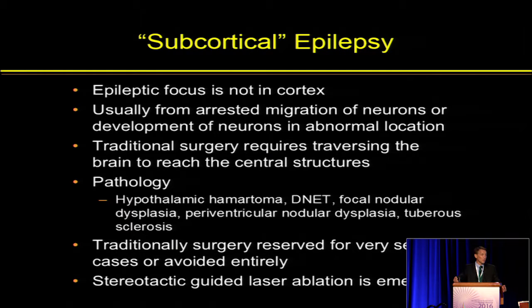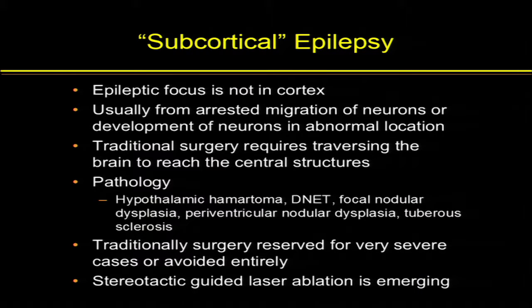However, subcortical epilepsy is when the epileptic focus is not in the cortex, but someplace deeper, usually from arrested migration of neurons or development of neurons in abnormal locations, as I'll talk about. Traditional surgery requires traversing the whole brain to get to those areas to treat them. And the pathology that's there is relatively characteristic. There aren't very many things that cause epilepsy from an arrest of neurons in the middle of the brain. And the five things located here are most common.